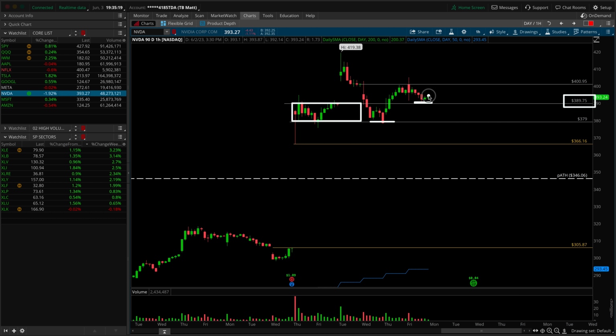If anything, you should probably wait for the equal high break and then retest over $400.95, call it 401, and then you can sort of start to look for continuation in the upward direction. It's still just too pie in the sky. You need tight risk reward to get involved in something like this.